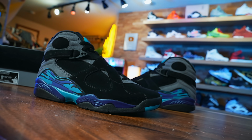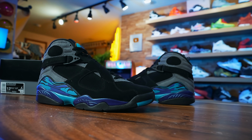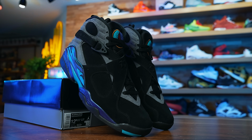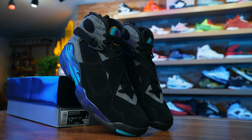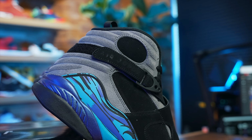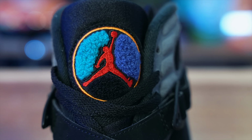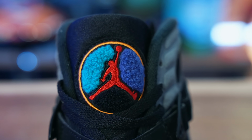This is definitely one of the most iconic Jordan 8 colorways, especially just iconic shoes in general, in my humble opinion, and was originally brought out during the 1993 All-Star game from Jordan himself. So originally called the Jordan 8 All-Star, later on given the name the Jordan 8 Aqua. Last retroed in 2015, and we did a review on that. Now retroed in 2025. Previously released before that in 2007. And then before that, of course, I believe was 1993. So 93, 2007, 2015, 2025, fourth time retroed.